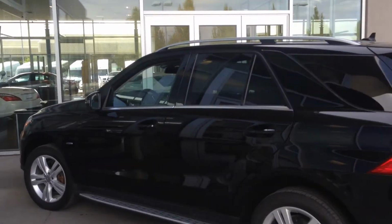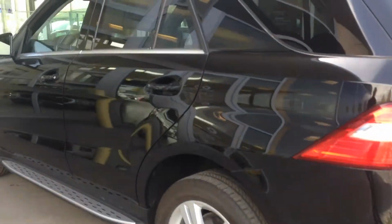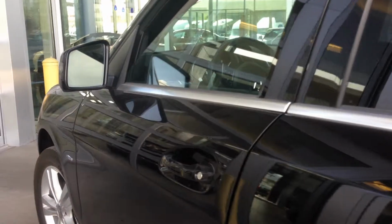The ML is a 5-passenger vehicle. Another shot of that great wood there. As we come in here, we've got nice MB-Tex material. If you're familiar with Mercedes-Benz, you know how durable that MB-Tex material can be. Get another shot of that gray headliner.